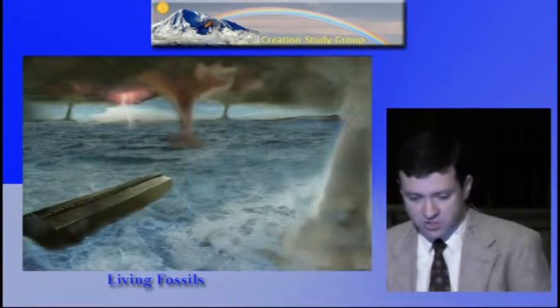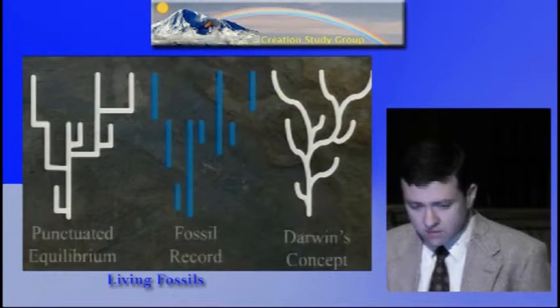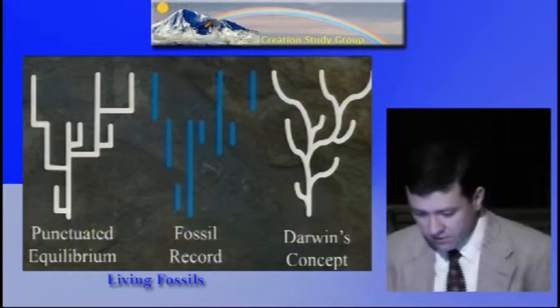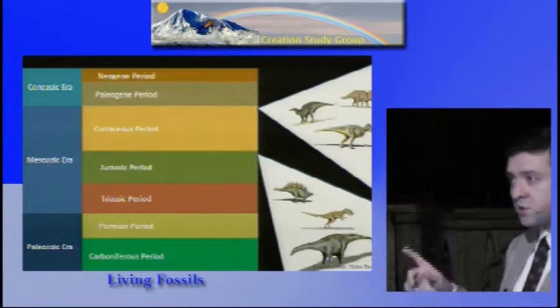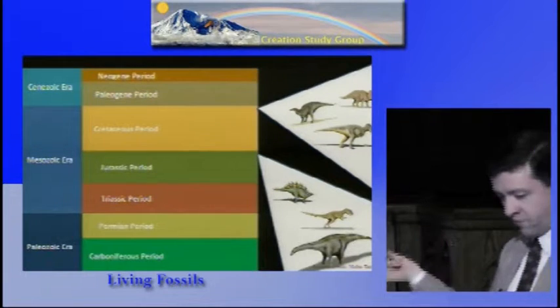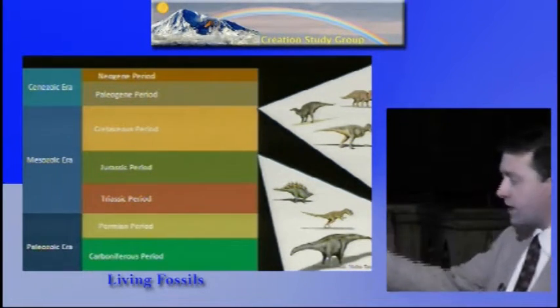So if we have a flood that's this gigantic, horrific, cataclysmic event, we're going to see, not punctuated equilibrium, but the actual fossil record, this kind of pattern. And that will explain things like the dinosaurs. Guess what? Allosaurus and Stegosaurus probably never did see Tyrannosaurus and Triceratops. At least it's very possible they didn't. Maybe they ran into each other now and then. But it appears they lived in different environments.